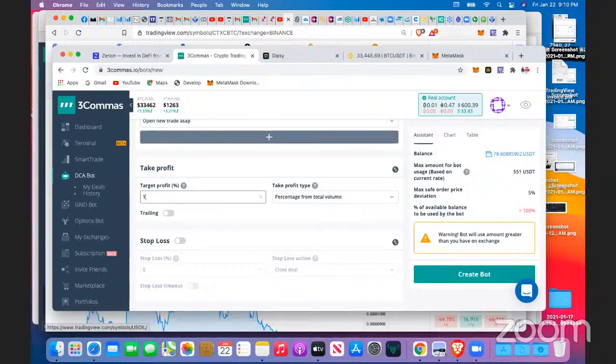If it's BTC, maximum should be 1 or 2%, unless BTC is recovering very fast. Do you know what we mean by this? Take profit means put it 1% for BTC. There's more chances for BTC to do 1% every day than to do 10% every day. There are more chances for BTC to go up 1% and drop again, 5 times in a day.